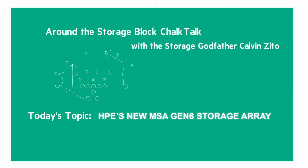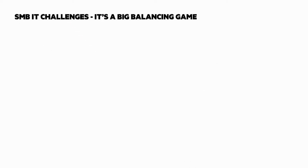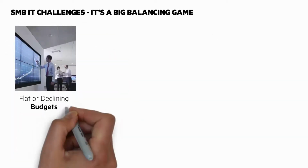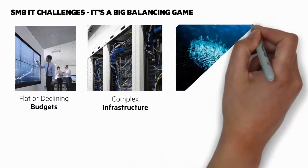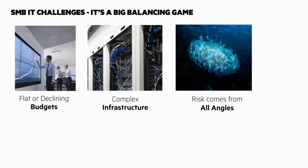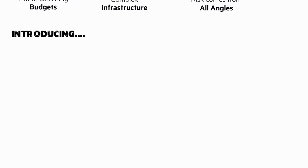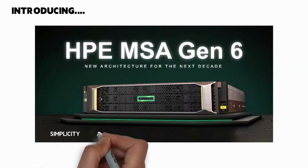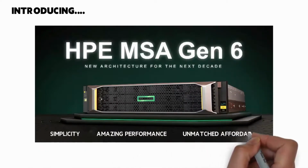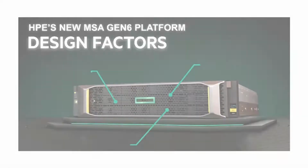In this Chalk Talk, I'm going to introduce you to the HPE MSA Gen6 storage array. SMB IT challenges are a balancing game of flat or declining budgets, complex infrastructure, and risks coming at you from everywhere. Pretty much the same problems as enterprises. Introducing the HPE MSA Gen6 storage array, designed for small and mid-sized businesses. It's the definition of simplicity, delivers amazing performance, and has unmatched affordability for an entry array. Let me show you how.